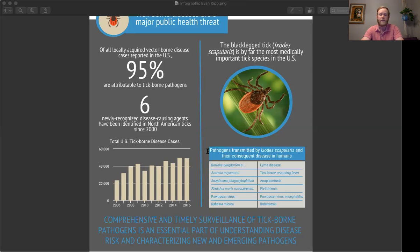One particular tick species, the black-legged tick, Ixodes scapularis, has a disproportionately large impact on public health. Although many people are likely familiar with Lyme disease, caused by the bacteria Borrelia burgdorferi, the general public is largely unaware of the many other bacterial, viral, and parasitic diseases that Ixodes scapularis is capable of transmitting.